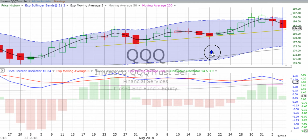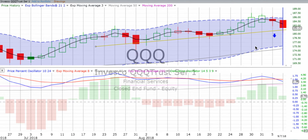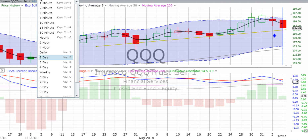Now that's happened both with the S&P 500 and now with the NASDAQ 100. And we'll make sure that our arrow reflects that. Those are just, again, little points we can see quite quickly and easily. So 4 days of down movement, the last 2 very strong.